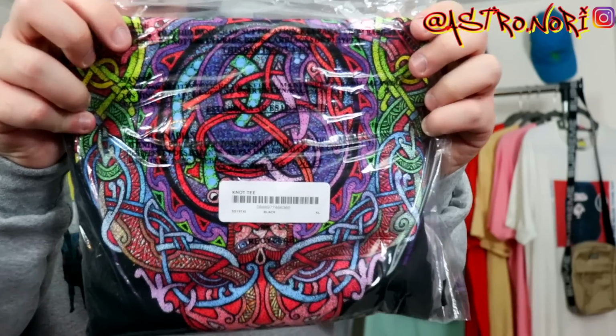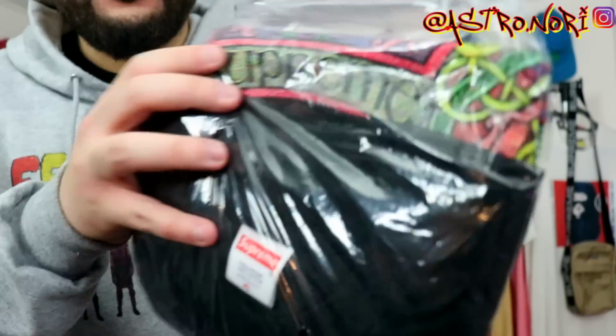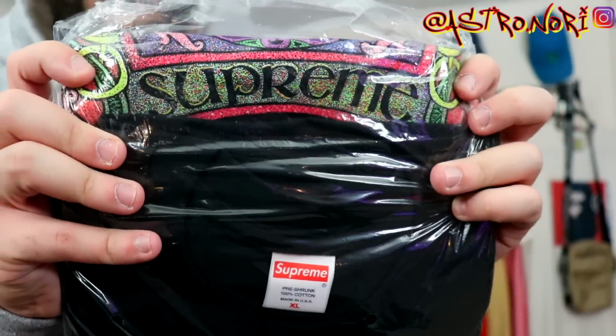It got all these little tangled designs on it. Then on the bottom of the design, it says Supreme on it. It's pretty sick in my opinion. It's just not my style, and I feel like I have a lot of black tees, so this one is one I could definitely let go for you guys.